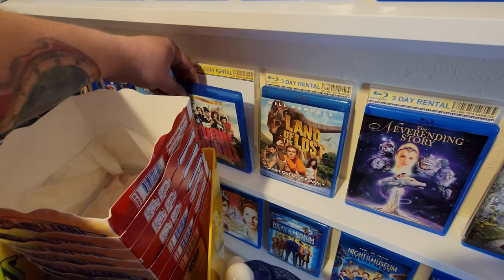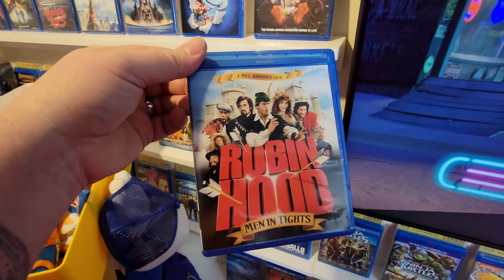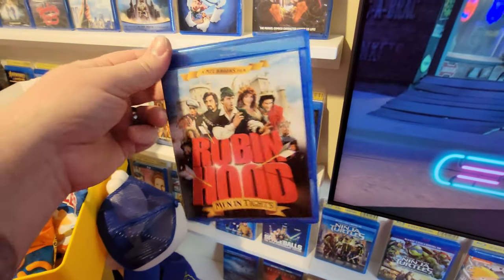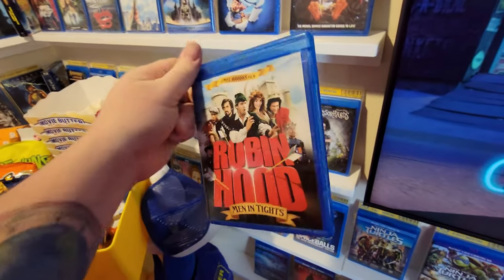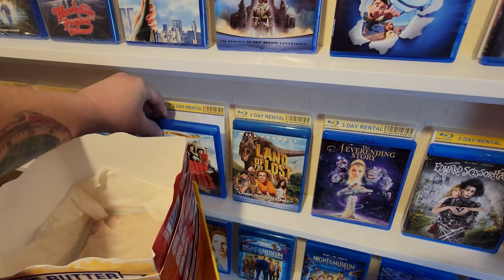We do have this hilarious one right here, Robin Hood: Men in Tights. Now, that's a Mel Brooks movie, and it actually has Dave Chappelle in there. Pretty funny movie. I think there's a couple things in there that are questionable, but I think it still would be good for a family movie night.